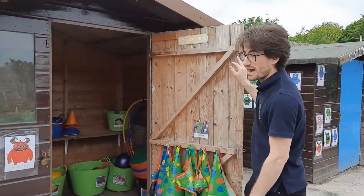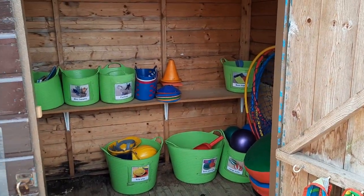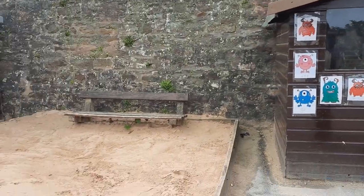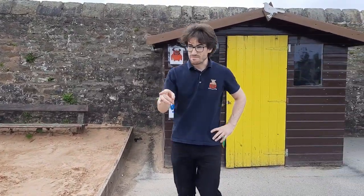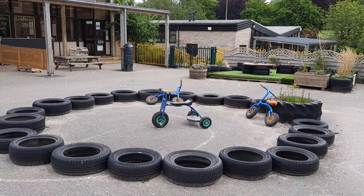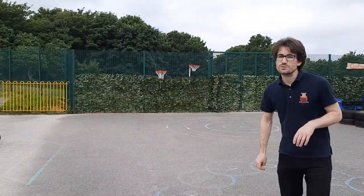So, it's looking a bit bare at the moment, but we're going to be getting lots more things in there for September when you all arrive. Our sand pit is here. We've got lots of sand toys in the shed. And if we just look in the middle, we've got our bikes. Now the bikes you can use anywhere outside, but we'll just put them in the middle there just to show you. We have a music station over here, with lots of pots and pans which you can bang.